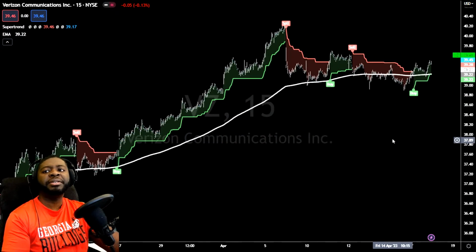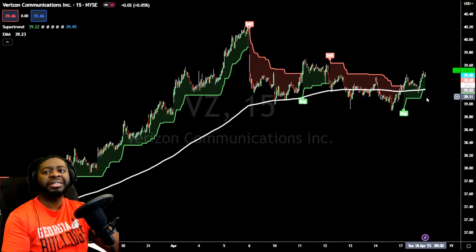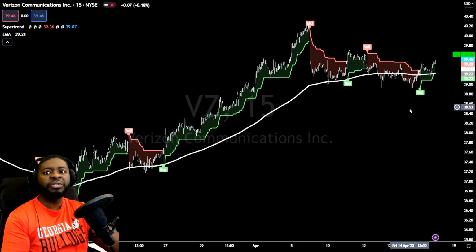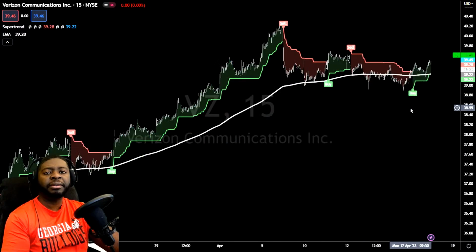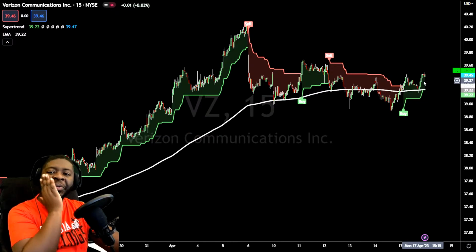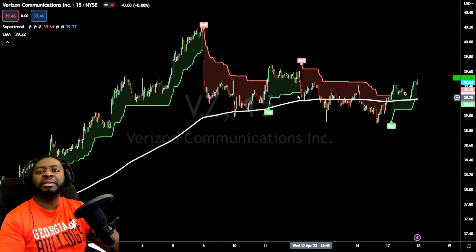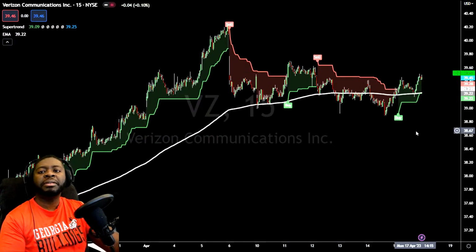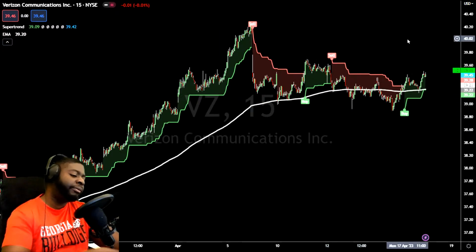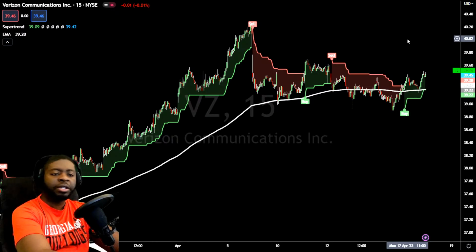Here's Verizon. Nothing exciting here. Again, trending sideways. The indicator just doesn't do good here. These sideways moves just do not do good here. When you're seeing this kind of sideways action, you really kind of stick close to the 200 and find where it could start going directional.